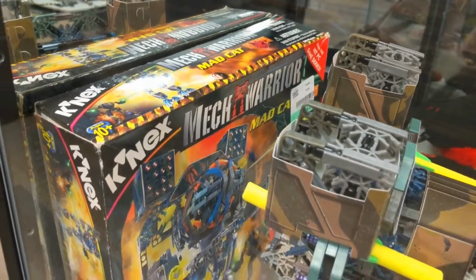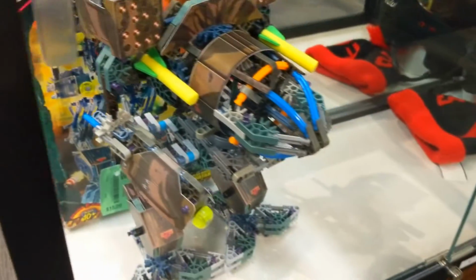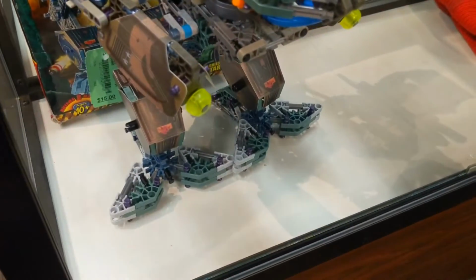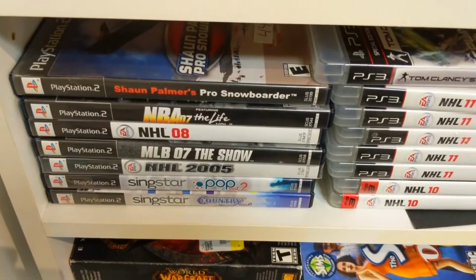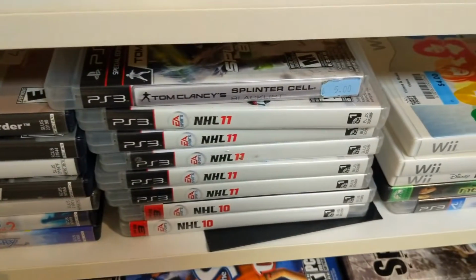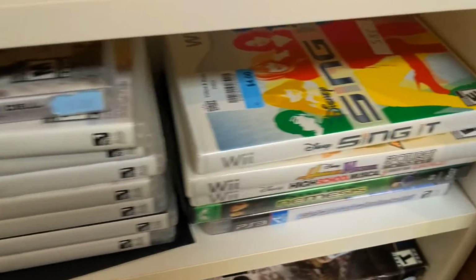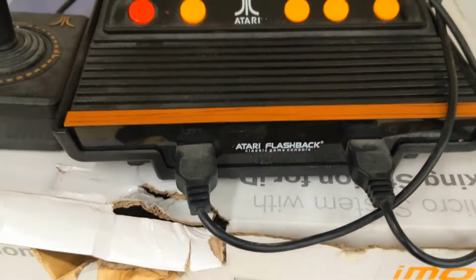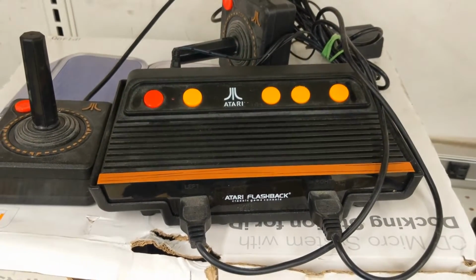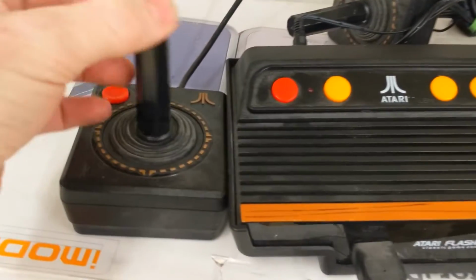I never knew they made any MechWarrior merchandise. That's pretty weird. And the worst selection of games I've ever seen on one shelf. And the winner is this shelf. And I got one of these cheap Atari flashback pieces of garbage. The joystick does feel pretty good though.